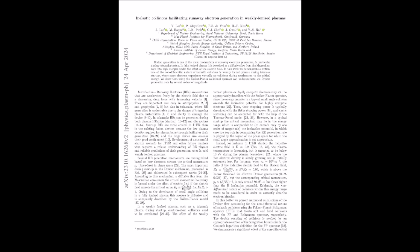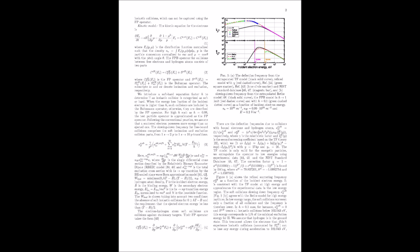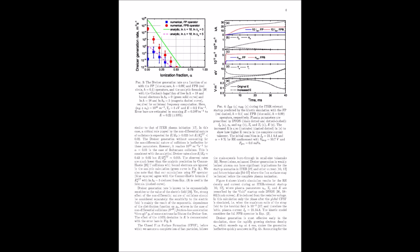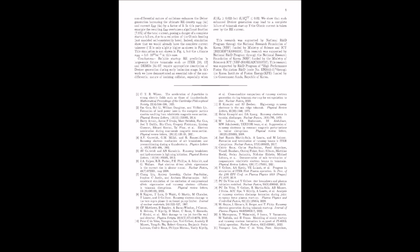Okay, we've talked about pre-ionization and heating. What about the overall design of the magnetic confinement system? How does that affect runaway electrons? The magnetic confinement system is what keeps the plasma contained, right? Those closed flux surfaces we talked about, those magnetic cages, they're essential for preventing runaway electrons from hitting the reactor walls and causing damage. Right, those magnetic field lines act like walls, keeping everything in place.